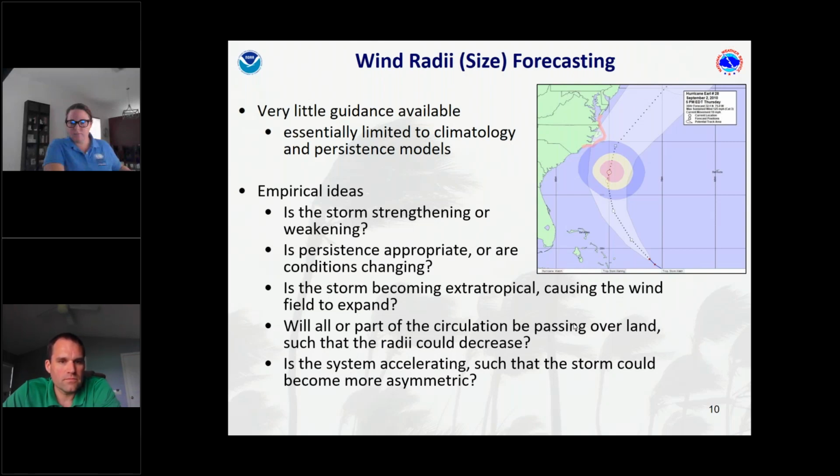And then his second question is, please describe how to use the new storm surge forecast. Okay, I might get to that later. Then we have a question from Jeff Lorenz.